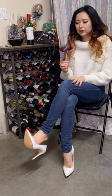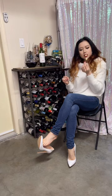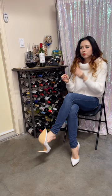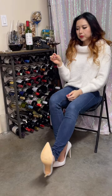Let's have it with some cheese. I have here some creamy Harvarti, just very mild cheese. Oh, too much. Not too strong. Let's see. Cheers. Oh, interesting.